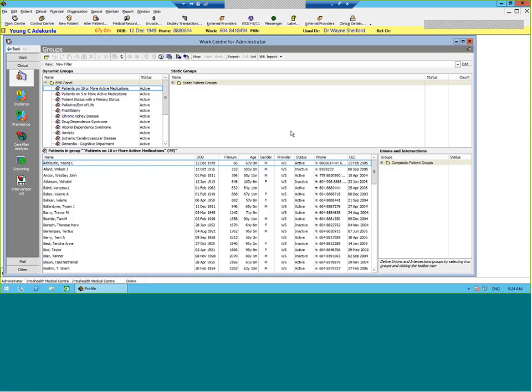So just checking on what this is looking for. This is looking for 10 or more active medications. Can you define what it's looking for as active medications? Are they medications that patients are on continuously? Does it capture medications that are short-term, that have just had a set limit?